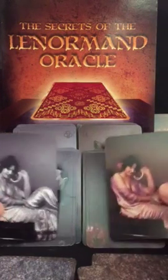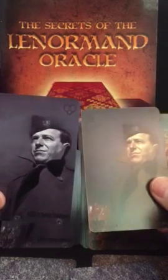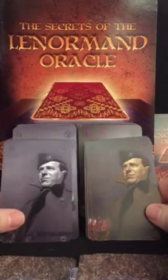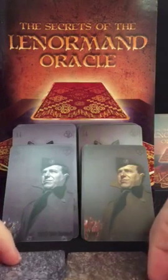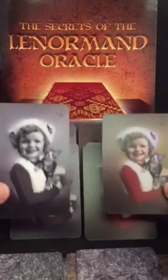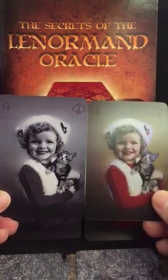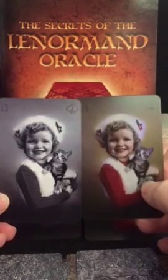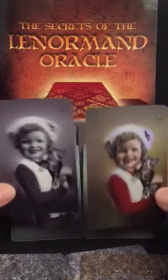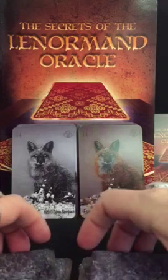Isn't that fabulous? And then the man really, really looks like a stoic man, a general, perhaps in the military. There's something real nostalgic about him. And then the child card, and isn't she just absolutely adorable? I love how Sylvie adds the little picture with the kitty cat. She incorporates putting a cat in her card, and I just think that is so cute. And the little girl is absolutely adorable. I just love this little girl.